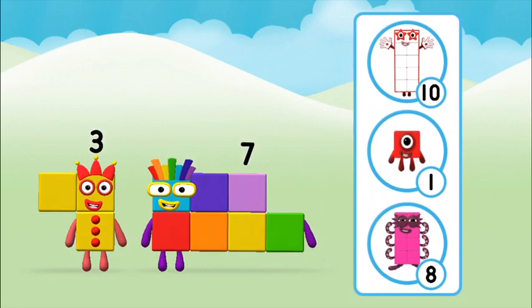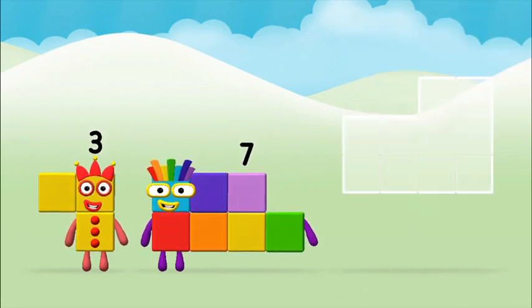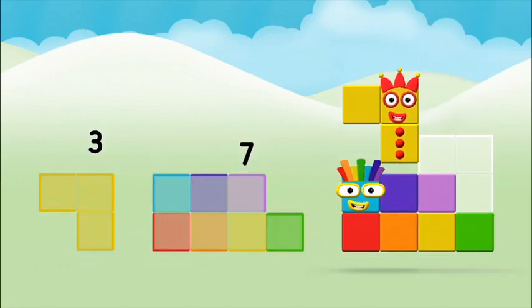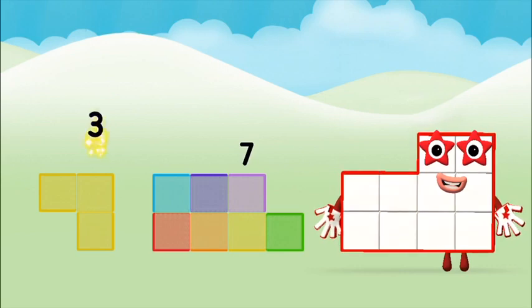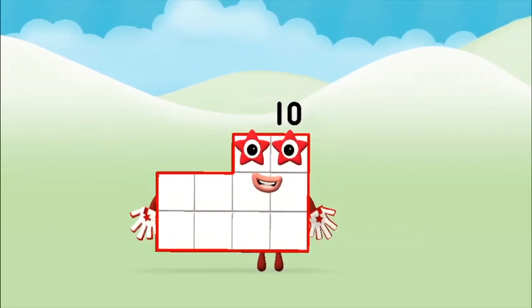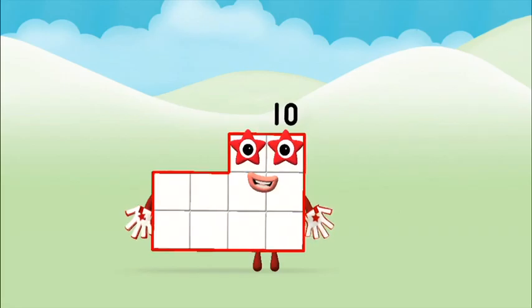What number block will you make when you add these? Let's find out. Can you add the number blocks together? 3 plus 7 equals 10. Great! You made number block 10.